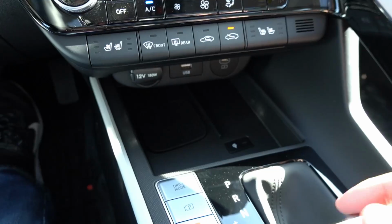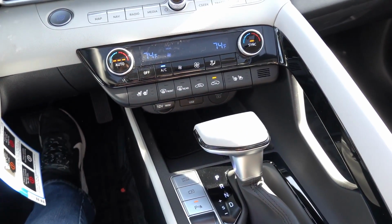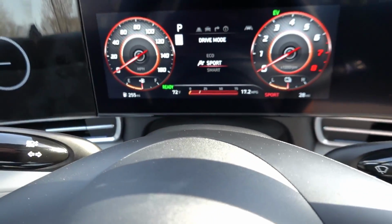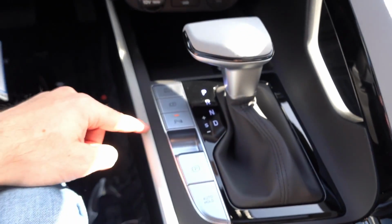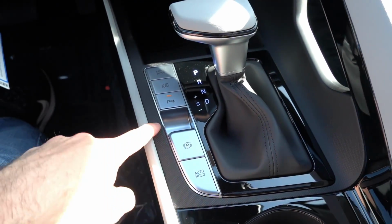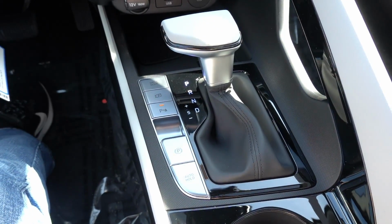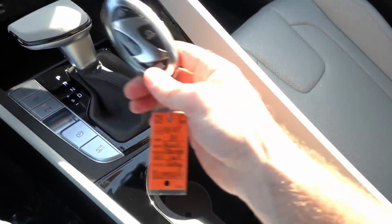This is a revision that Hyundai did make, so it does support Hyundai Digital Key 2.0, which includes Apple and Android compatible devices. Drive mode select is still found here with Eco, Sport, and Smart drive modes. Do have the button to turn the front and rear parking sensors on off, which is an addition of the Limited, as well as the automatic vehicle hold, electronic parking brake, all that down here, which is going to be very similar.